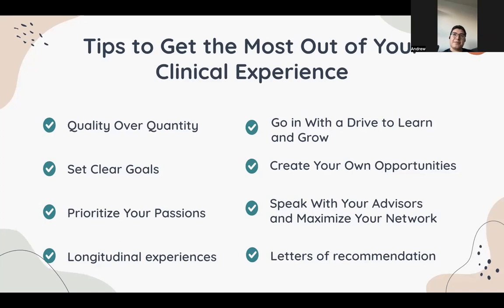Speak with your advisors to maximize your network. You'd be surprised how much pull some people have in the admissions office that you would never guess. For example, you're a scribe for a surgeon who was in the same class or did residency with the dean of a medical school. His word can mean way more than any MCAT score, any GPA, or anything else on someone else's application, just because they know him and trust his judgment. Maybe that's not necessarily fair, but be polite, be professional, and maximize learning how to interact with these people. Keep them all, and don't burn any bridges. This is not the time.